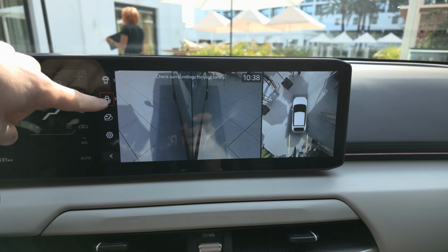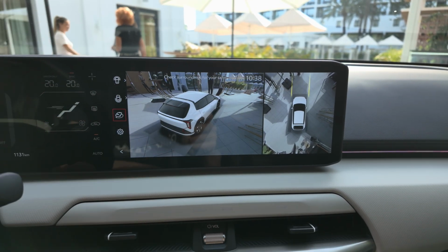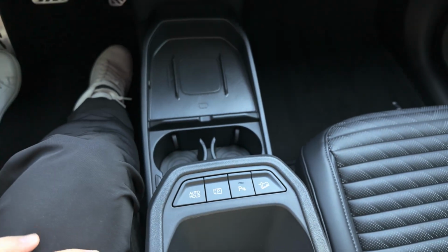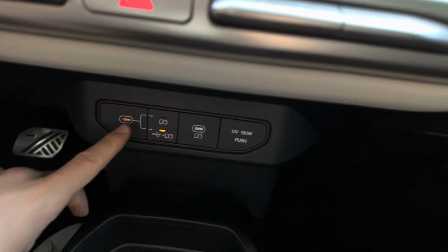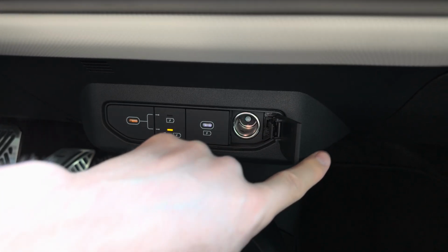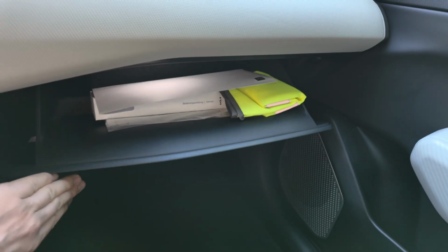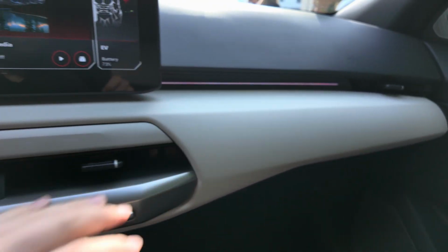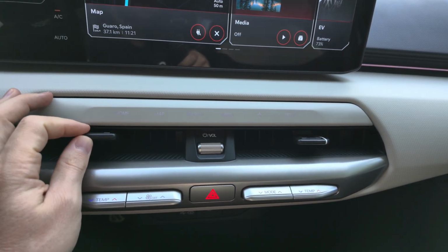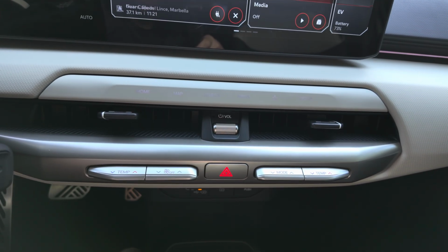Side, and it's cool. I mean, it's so useful, and 3D. Quite nice. And then you have the parking sensor, downhill assist. You also have here USB-C for charging, for connectivity, a 12-volt port, a 180-volt outlet, and storage space in the glove box. Good quality here and here. Here are the vents. You can adjust them easily, and you have the volume wheel.